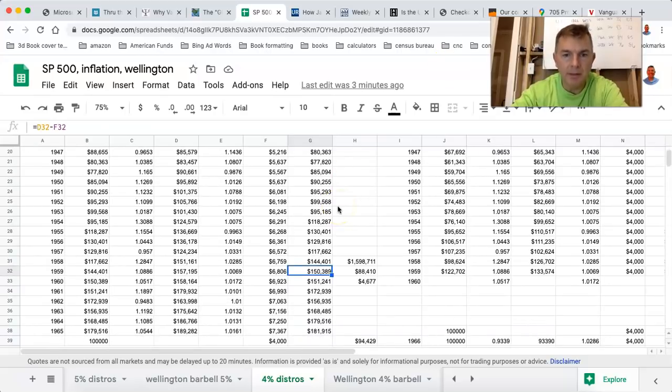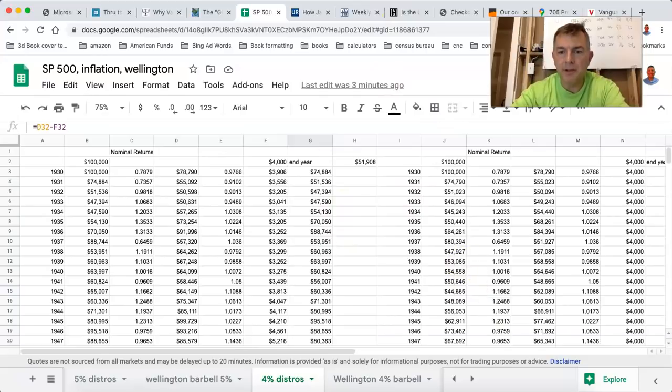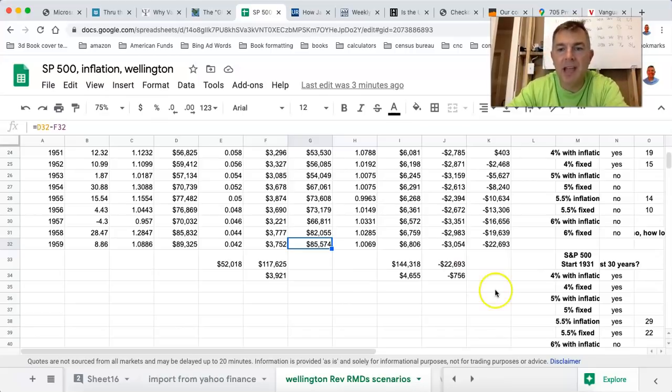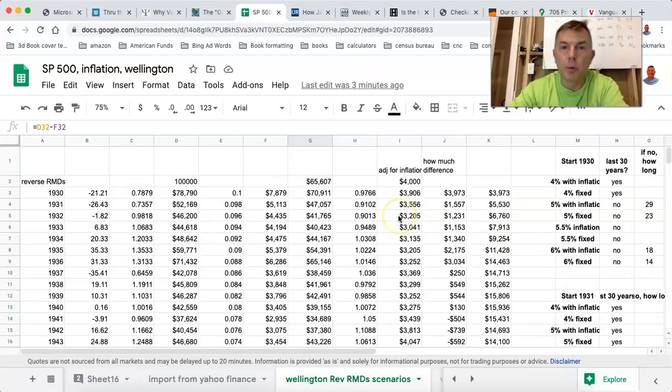Yep, 1930, 1959, 30 years. 150,000 left. All right. We took 22,000 more of income. So 85,000 right here is what we have left. We have 150,000 left in the 4%, minus 85,000 plus the 22. So the 4% rule gave us 87,000 more of liquid assets and income that we took out. So with the 4% rule, we did have 87,000 more to show for it when we died.